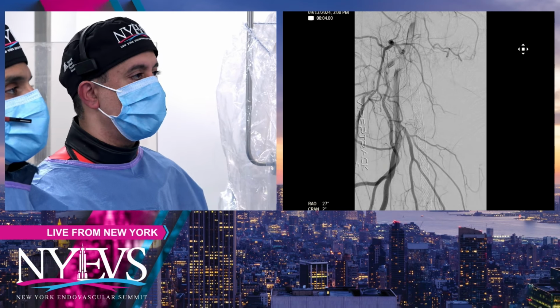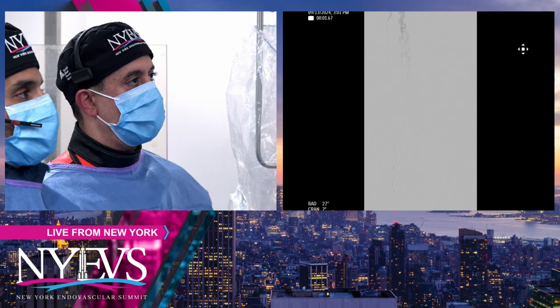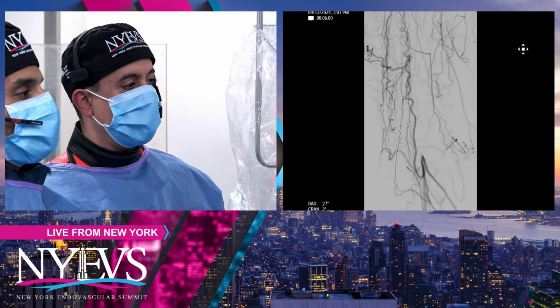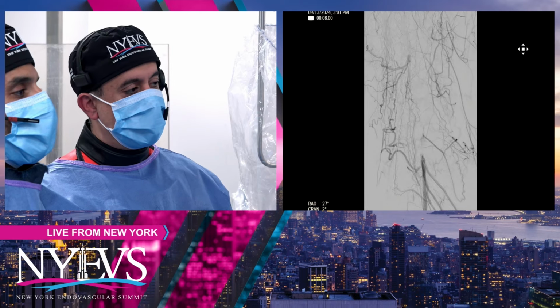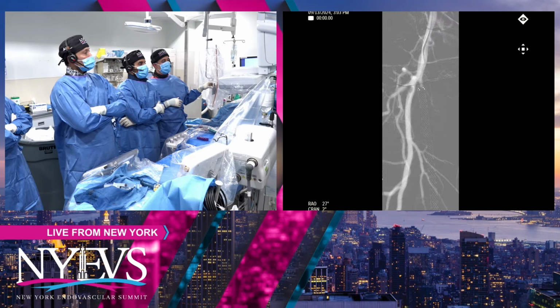You can see it's right at the edge of the proximal stent where it starts. And distally, just to give you again an idea, where it really reconstitutes via significant collateral is right at the popliteal segment in the adductor canal. Yeah. So the idea was to try to cross online.